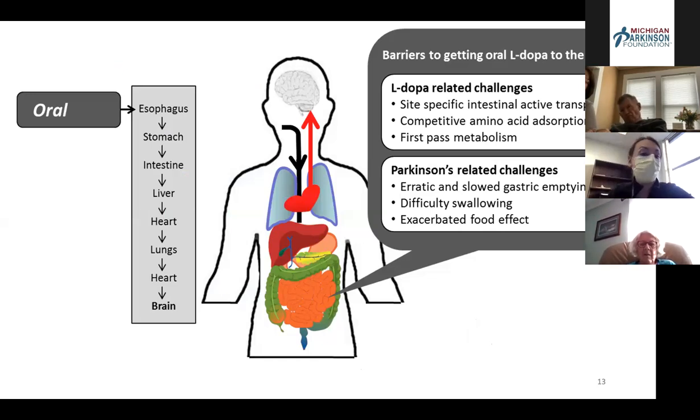It has a long journey from the mouth, to the stomach, the small intestine, where it's getting absorbed, all the way to the brain. And so it can be a challenge to have oral medications do the trick for something like Parkinson's disease, especially when the gut, which is very important in getting the medication where it needs to go, is also affected by the disease itself.